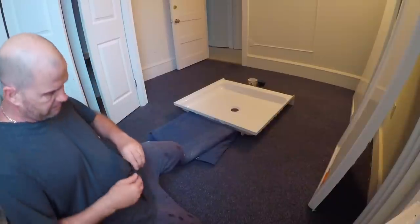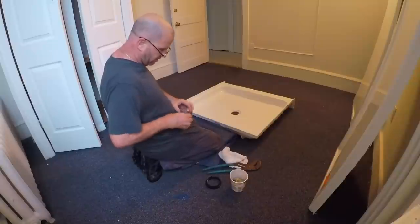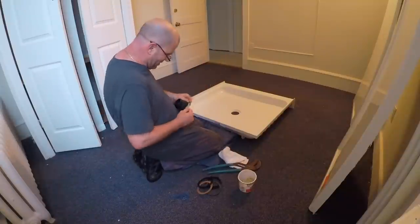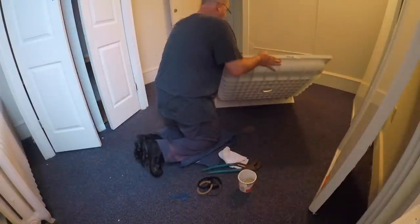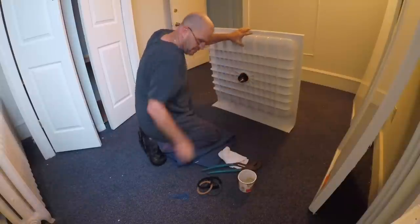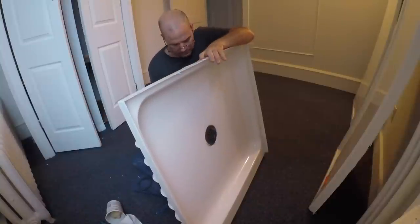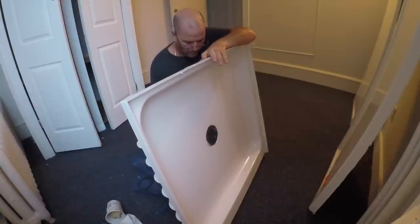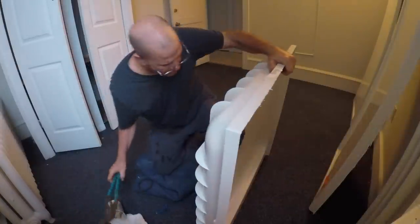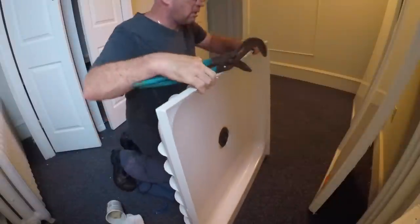Shower strainer time. No ABS shower strainer. The key is not getting the putty on the threads. It's a little heavy. It's going to be a little heavy, folks. Alright. There's that. Bang and bang. Let's break out our handy dandy jumbo sized pliers.